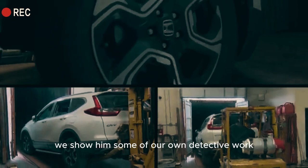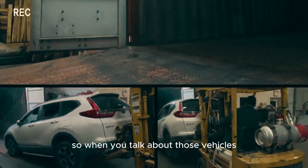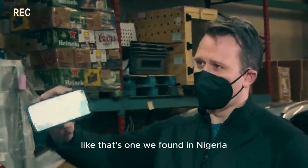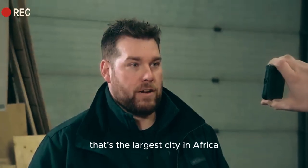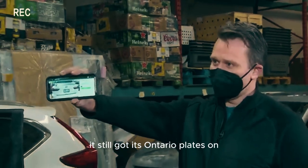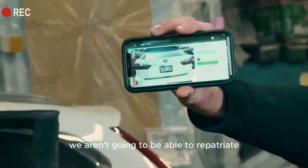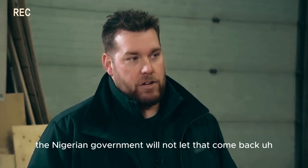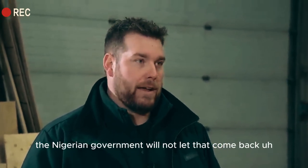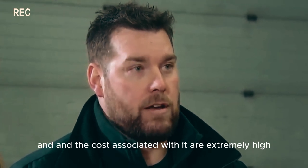We show him some of our own detective work, though he's not surprised by it. So when you talk about those vehicles, like that's one we found in Nigeria. That's correct. In Lagos, that's the largest city in Africa. It's still got its Ontario plates on. Yep. And that's something that once it is gone and has landed there, that's something that we aren't going to be able to repatriate back to Canada. Because the Nigerian government will not let that come back. And the costs associated with it are extremely high.